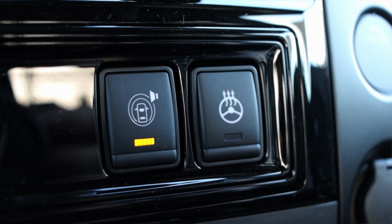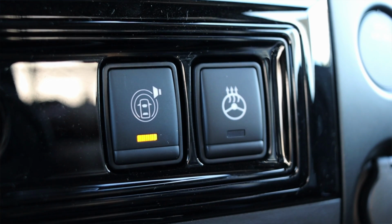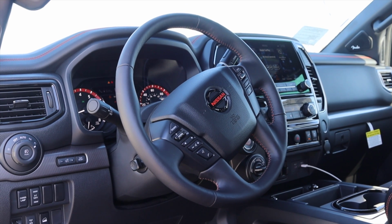Then on the far right, I do have a heated steering wheel button. Now this button is pretty far away from the steering wheel itself. However, at least I have a heated steering wheel, and I like that a lot.